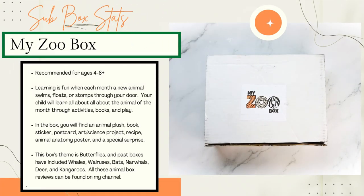Next up, we have my zoo box. This is recommended for kids ages 4 through 8+. Learning is fun. With each month, a new animal swims, floats, or stomps through your door. Your child will learn all about the animal of the month through activities, books, and play. In the box, you will find an animal plush, book, sticker, postcard, art/science project, recipe, animal anatomy poster, and a special surprise. This box theme is butterflies, and past boxes have included whales, walruses, bats, narwhals, deer, and kangaroos.